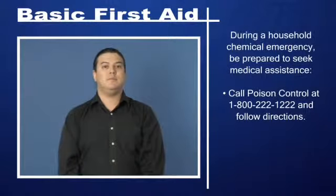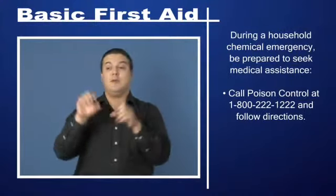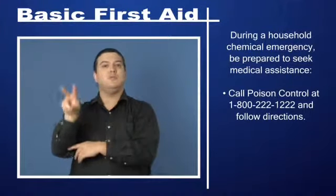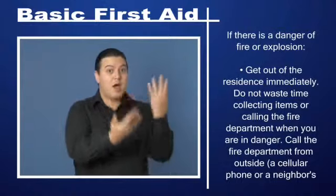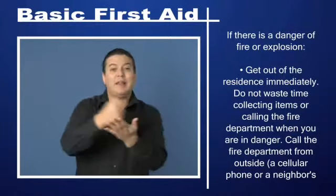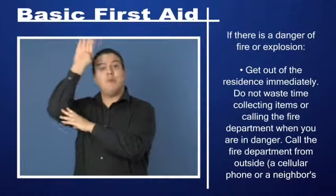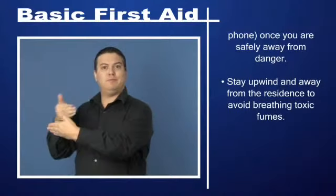During a household chemical emergency, be prepared to seek medical assistance. Call Poison Control at 1-800-222-1222 and follow directions. If there is a danger of fire or explosion, get out of the residence immediately. Do not waste time collecting items or calling the fire department when you are in danger. Call the fire department from outside using a cellular phone or a neighbor's phone once you are safely away from danger.